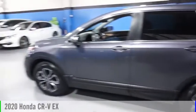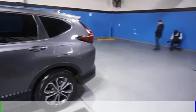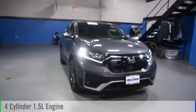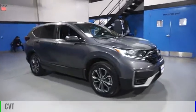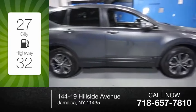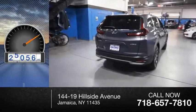We are pleased to show you the 2020 CR-V. This vehicle is powered by an all-wheel drive, 4-cylinder, 1.5-liter engine and comes with a continuously variable transmission. Great fuel efficiency saves you money by requiring fewer trips to the gas station. This vehicle has less than 30,000 miles.